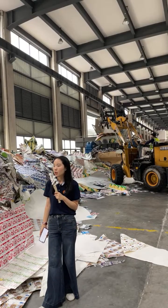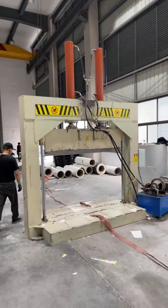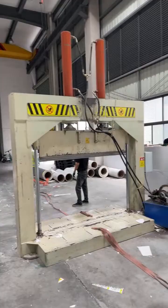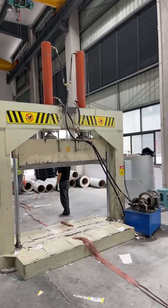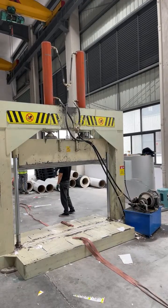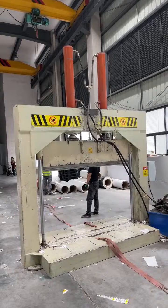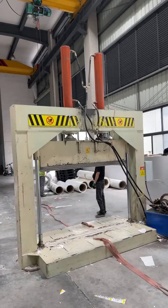Okay, now let's see the hydraulic cutting system. We use the overhead crane to lift the paper roll to the cutter. This hydraulic cutter can be used not only in this system. If you have aluminum plastic composite film before recycling, before shredding, we also recommend you use the hydraulic shear to cut the paper roll into half. Okay, now we move the roll into the cutting area.